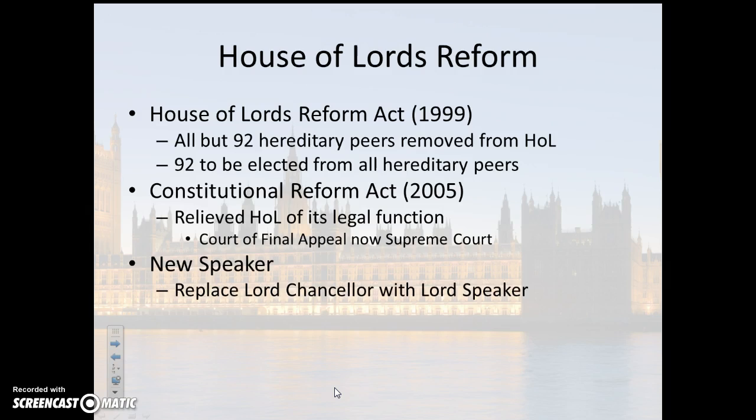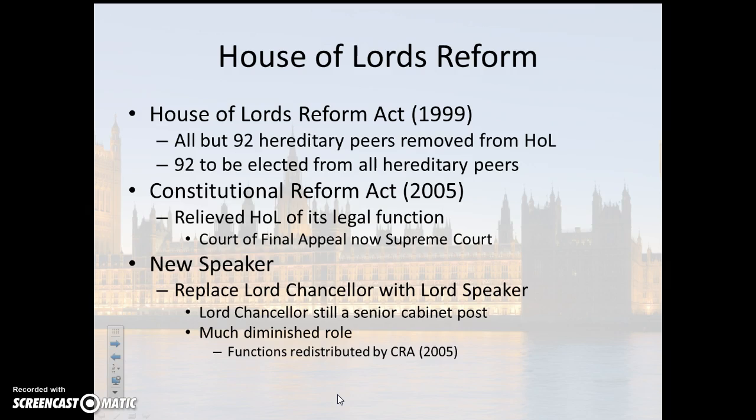And it also changed the Speaker. Previously the Speaker of the House of Lords had been the Lord Chancellor. Now the Lord Chancellor was a senior cabinet position with an awful lot of power. And that was not good. The Lord Chancellor is now a much diminished role. And what we found is that the Constitutional Reform Act has taken a lot of his functions and redistributed them across the wider political system.